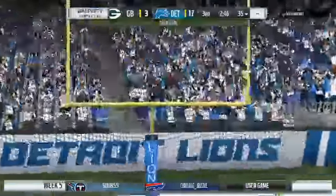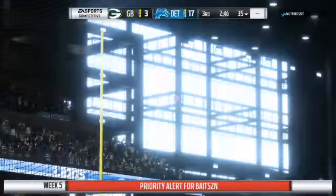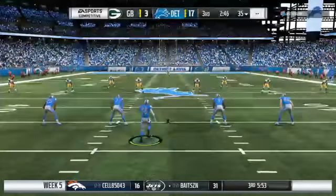And his kick is good. And they will stretch the lead now to 17-3. So put another 3 on the board. All things considered, a good opening drive to begin the third quarter.